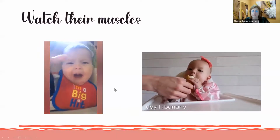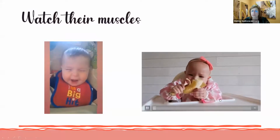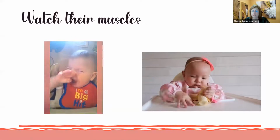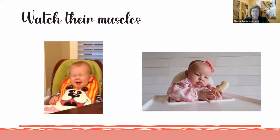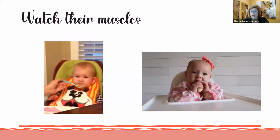So I'm just going to let this play here. This is baby-led weaning over here on the right. This is the baby's very first time with solid food. And then on the left, you're going to see a compilation of the funniest baby expressions. But you can see that the baby doesn't know what to do with it.